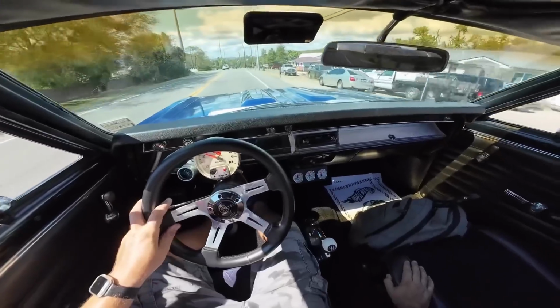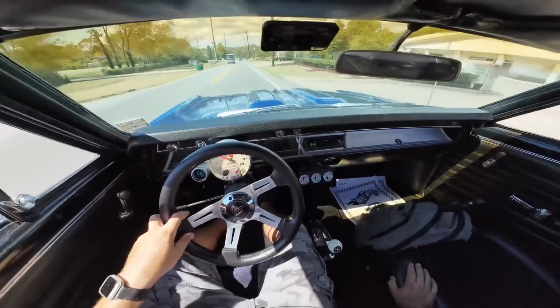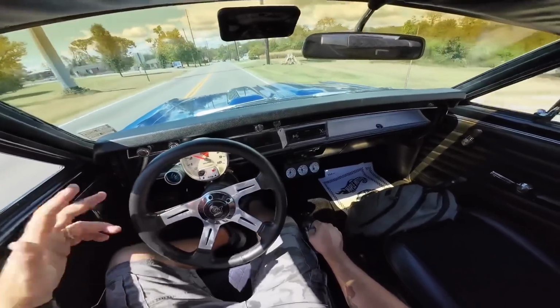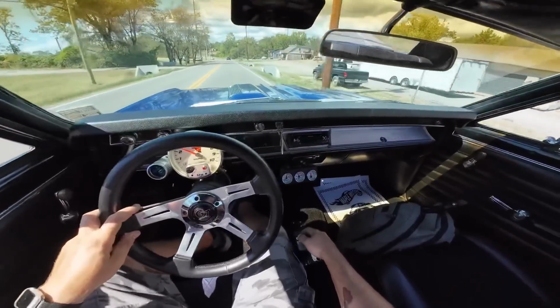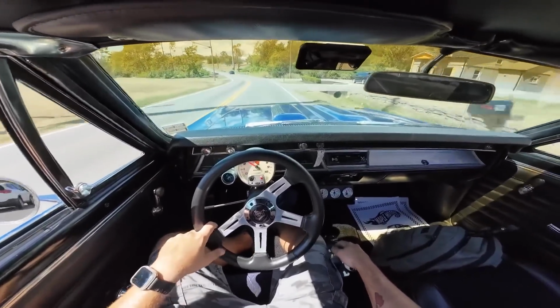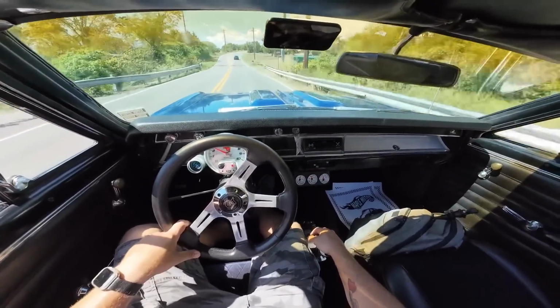I'll be a little easy, but we're already back down to 210 and coming down even more. So I wouldn't be surprised if this thing would be sitting at 190 by the time we get back to the lot. It's almost 200 now. Now it's at 200. Great oil pressure. We're looking at 50 pounds right now.